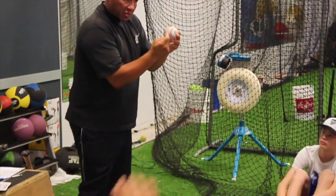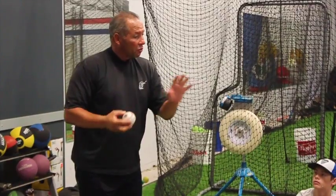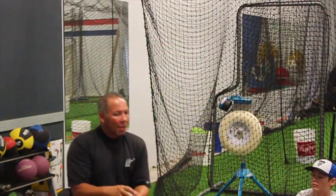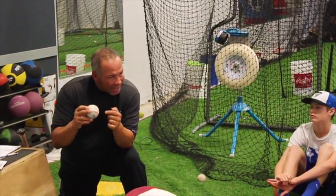Now watch. Where are my right-handed hitters? Okay, you are going to be on this side of the baseball. Where are my left-handed hitters? You're going to be on this side of the baseball. I'll do the lefties first because you guys are goofy. Instead of top, middle, or bottom, you got to remember it's a round sphere that rotates. There is no top, middle, or bottom. Instead, take your eyes to the inside part of the ball.